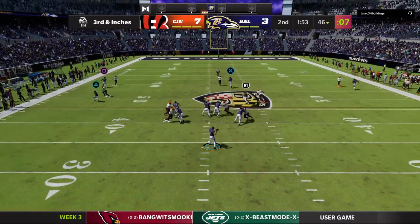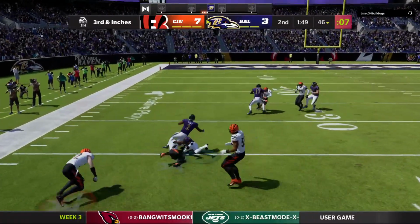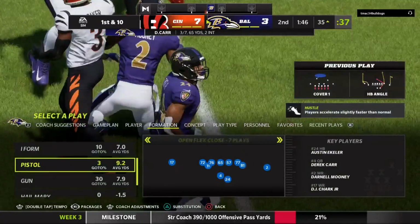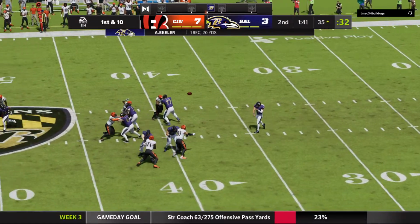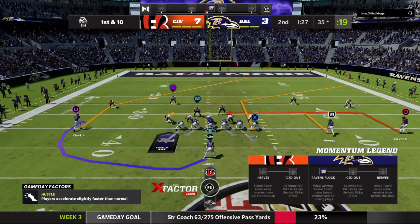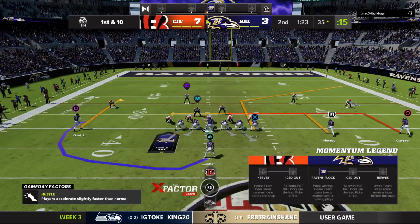To throw, it's Carr. That's complete to Austin Eckler, the running back. And he's going to get this down to the 35-yard line. And they'll use him out in the backfield sometimes quite a bit. They're just trying to get him touches any way they can. 4 catches a week ago. There's another one right there. Ball up to the 35 now as they come up on 1st and 10.